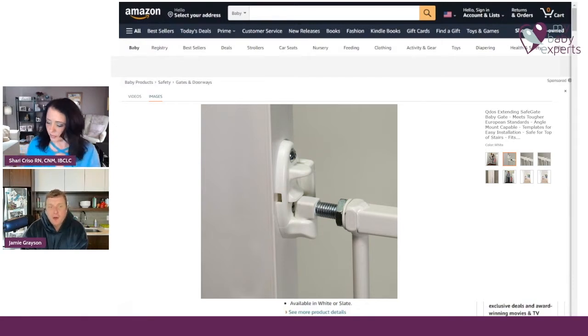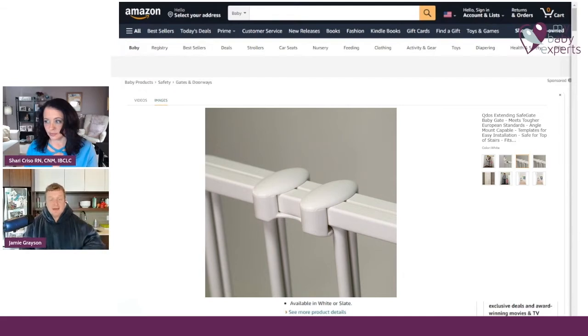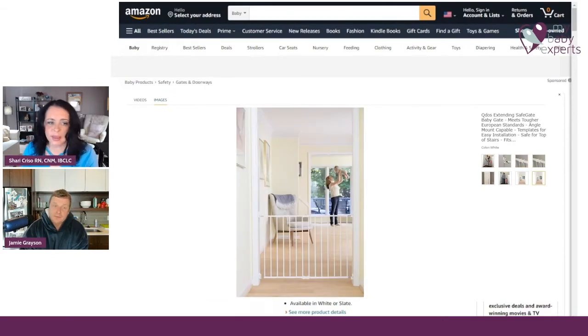We've talked about how all of Qdos's stuff is terrific. There are no standards when it comes to baby safety and baby proofing items, except for gates. I've actually been to a facility where they test the gates. They have a weighted bag and slam the gate over and over and over because it has to withstand all of it. So gates are really the only baby proofing product where standards have to be met, which is really interesting.